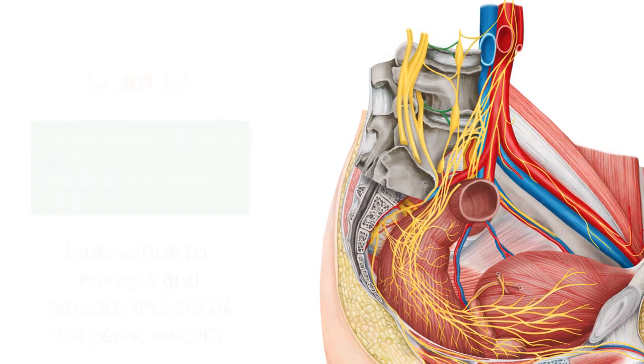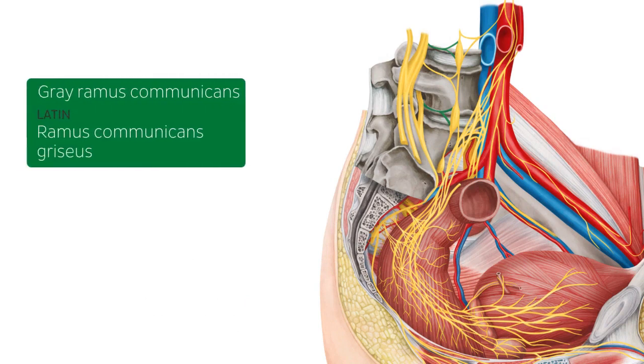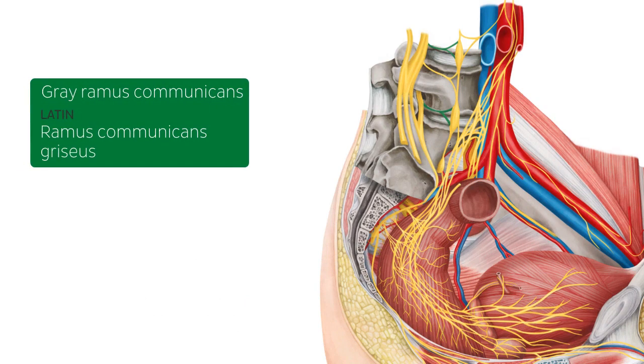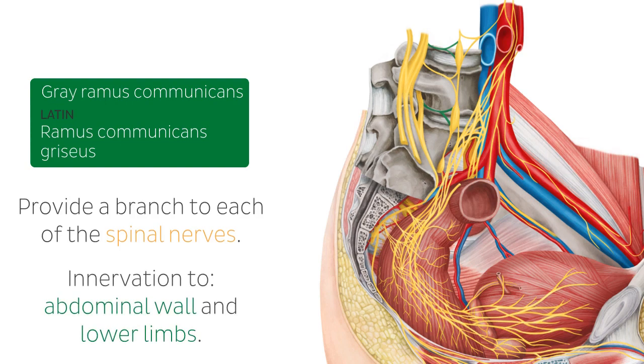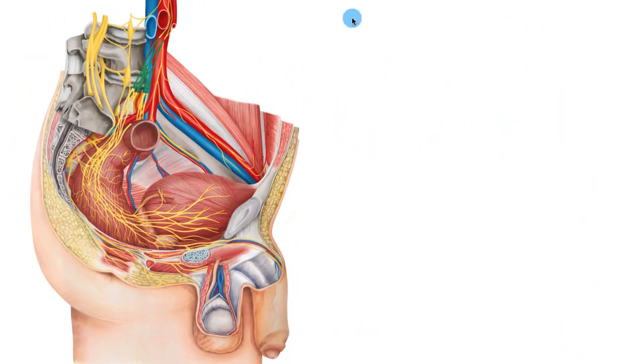For the next image that we're going to be highlighting, the structures that you now see highlighted are known as the gray ramus communicans. This is singular because plural would be gray rami communicantes. The gray rami communicantes also arise from the lumbar ganglion on the sympathetic trunk and carry postganglionic sympathetic fibers from the sympathetic ganglia to the spinal nerves, and they provide a branch to each of the spinal nerves. These gray rami communicantes provide innervation via the appropriate spinal nerves to the smooth muscles and glands of the abdominal wall and lower limbs.